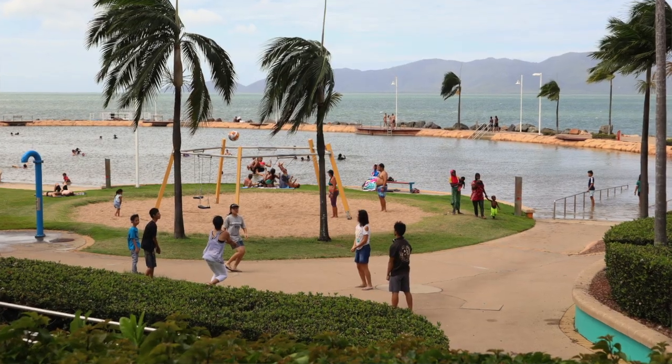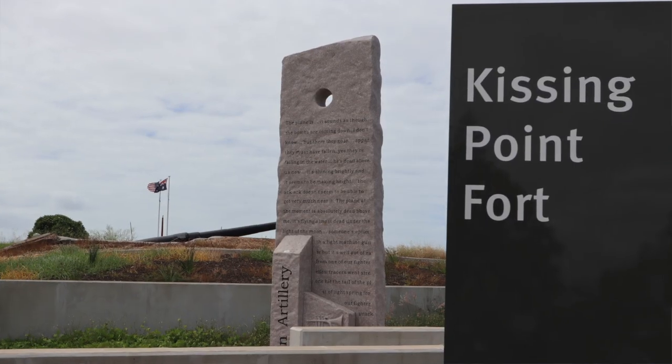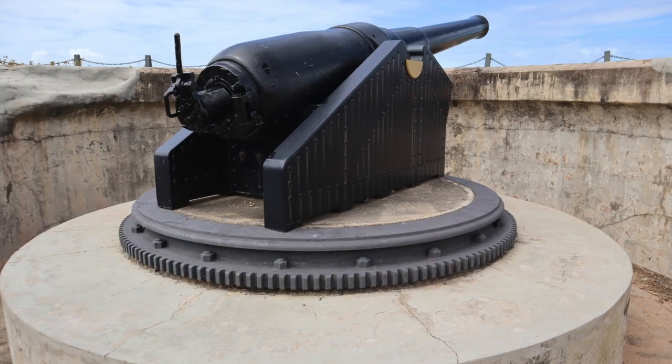People were laying out on the beach, having barbecues, playing volleyball, working out. There was actually a lot going on, so it's pretty cool to see. The temperature's really nice right now. It's overcast. Just walking around. After we were at the Strand for about 2 hours, we decided to drive up to Castle Hill.